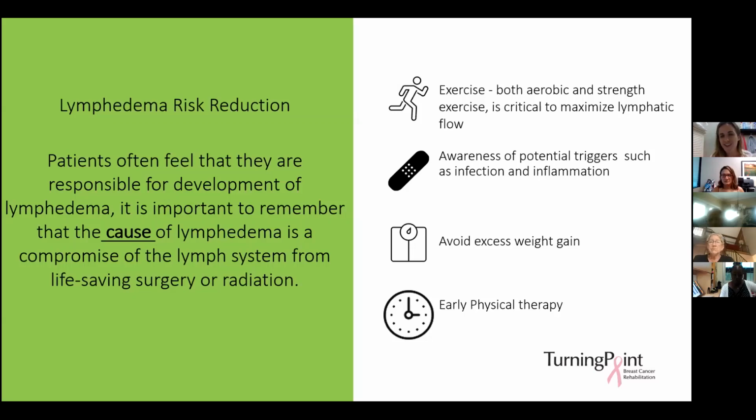So these 4 things on the side here are all ways that you can reduce your risk. So exercise, we are going to, of course, speak at length about, and then really bringing awareness to you about potential triggers and how to avoid them when possible. Avoiding excess weight gain or really trying to maintain a stable weight, because if they've gone in and compromised your lymphatic system a bit, and then you're adding more of a demand on a system that's not functioning at 100%. So again, that's where a bit of backup can occur. And then we will talk about early PT and why that's beneficial.